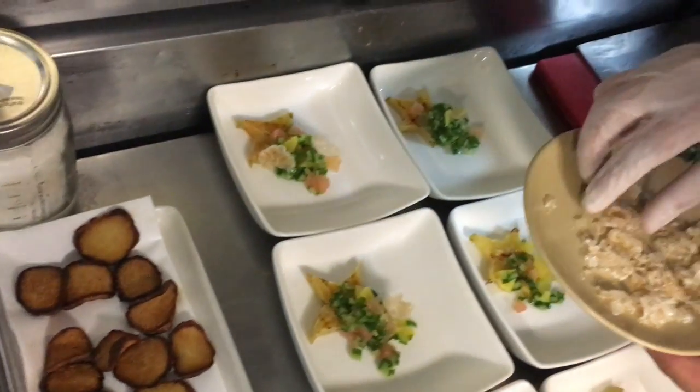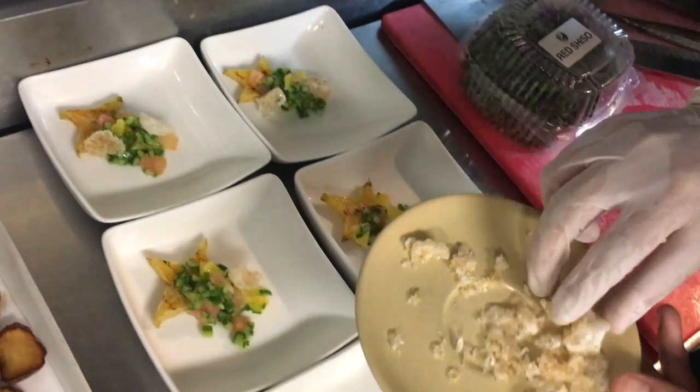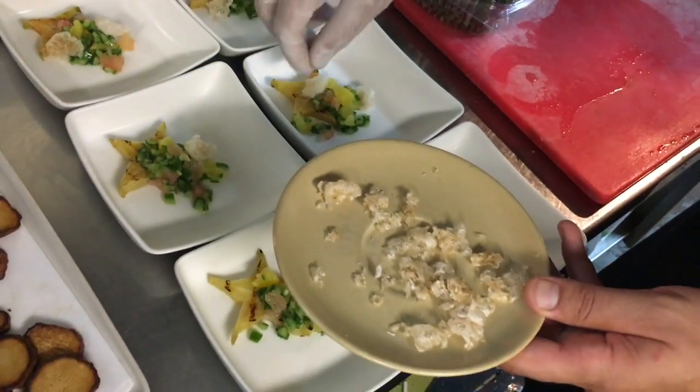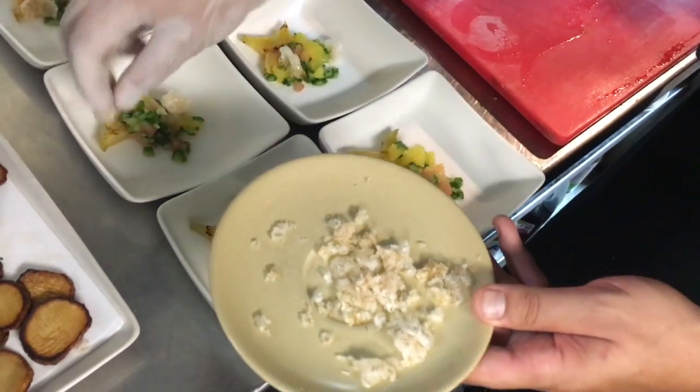So that's your chicharron. This is our local pork belly chicharron. You locals, you love this? You guys are drooling right now. Crispy pork, get out of here.